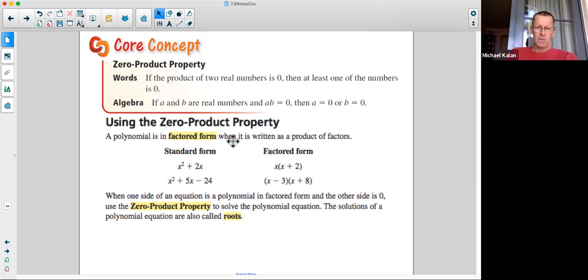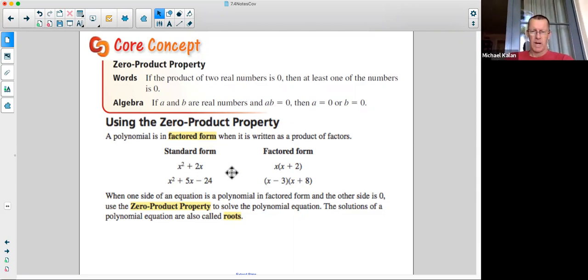Okay. So using the zero product property, how are we going to use this? A polynomial is in factored form when it is written as a product of factors. We saw that back in the exploration, remember? So standard form would be x squared plus 2x. Factored form would be, we pull out the common factor, x, and then we have x times a quantity, x plus 2. Notice if we multiply this back out, x times x gets me to x squared, x times positive 2 gets me to 2x. So they're equivalent, they just look different, okay?